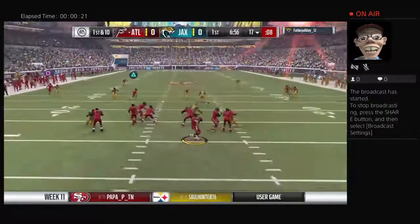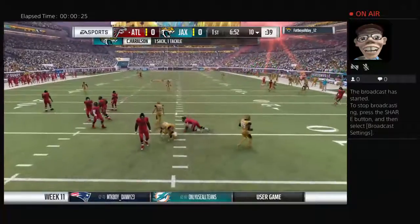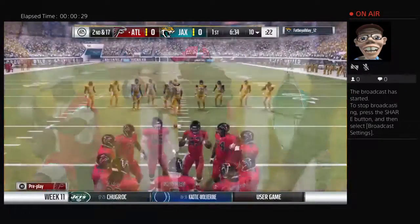They go play action here on first down. And the Jags get to him as down he goes. It'll be a loss of 7 on the sack, and it brings up second.